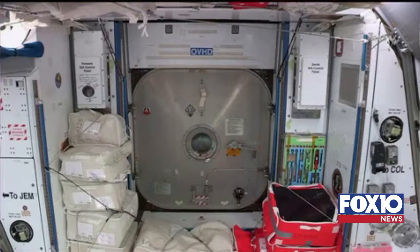Can't wait for them to get through these next few processes, do the leak checks, and make sure everything is safe to open those hatches. And then watch as the crew members, the Crew One crew members, board the International Space Station. And it looks quiet in there right now and empty, but in just over an hour and a half, maybe we will see probably seven people crammed into this small space, hugging and welcoming each other to the International Space Station.